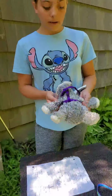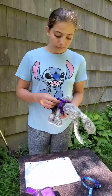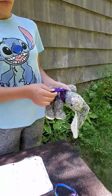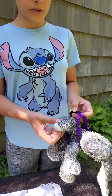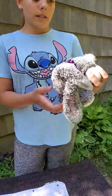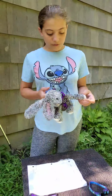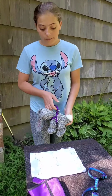Well, this is not a very good harness, because it's not adjustable like the first one I showed you. And it has this strap right here that the rabbit might get caught in when it's jumping, or it might slip out. And why that's bad is because if it has its foot stuck, it won't be able to jump smoothly, and it might trip and get hurt.